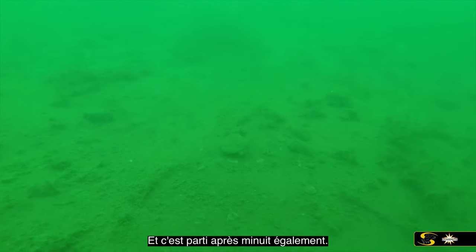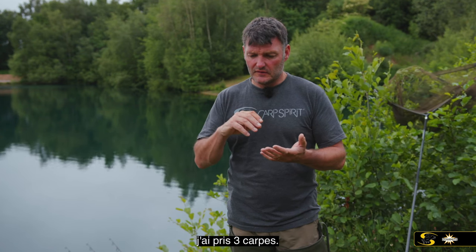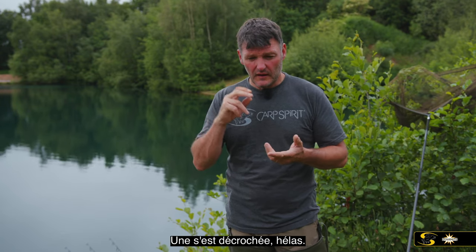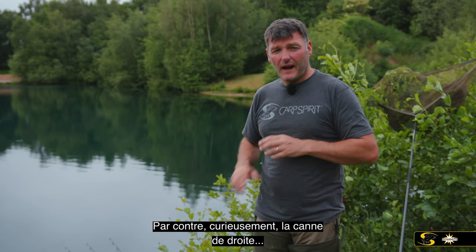And then that kicked in after midnight as well, and that just kept going. So I think through the course of the night, I had 3 carp. One carp fell off, unfortunately. I also got harassed by a bird. Interestingly though, the right-hand rod, absolutely nothing.